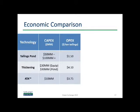If you look at the capital cost, though, putting a tailings pond in place is expensive. It's a huge structure, it has to be well geoengineered, and these in some cases are even conservative costs. Thickening kind of is in the middle of the road, whereas, as I said, with ours the capital costs are quite low.